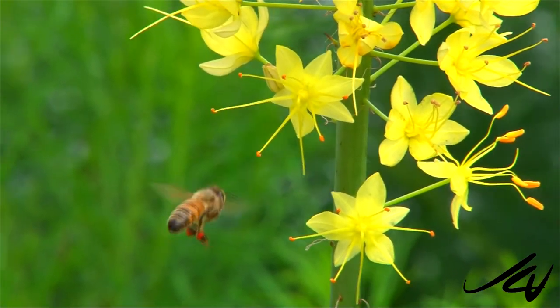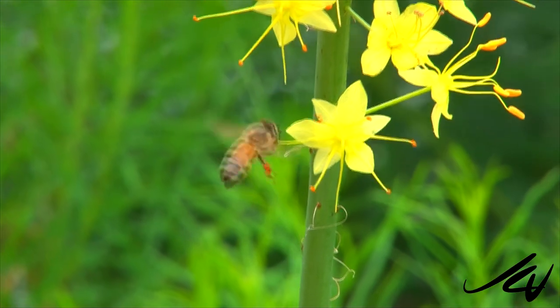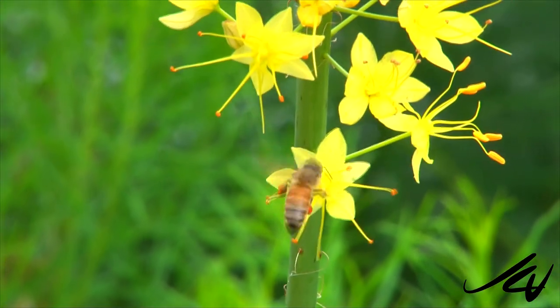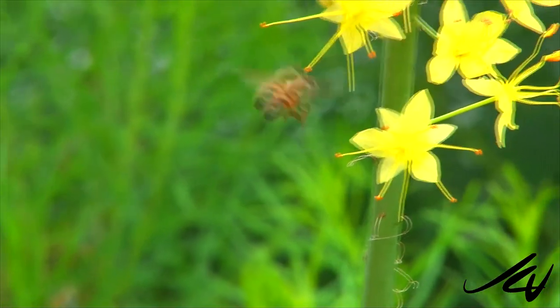Cindy got out on the other side. That's the door slam you heard. I didn't even get out. We just stopped right there beside the flower beds, and I'm filming all through the window at first and watching this bee. Look at this flower.